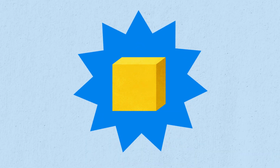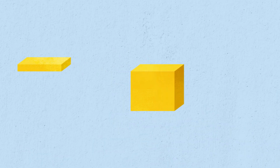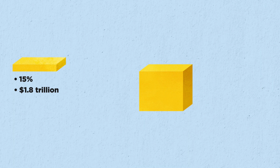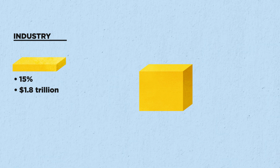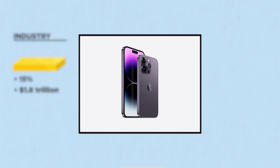All the world's gold can be put into this cube, which can be split into 4 main categories. The smallest category accounts for 15% of the world's gold and is worth $1.8 trillion. This is the gold used for industrial purposes, with applications in electronics, dentistry and space. For example, the average iPhone contains about 0.034 grams of gold, which is worth $2.